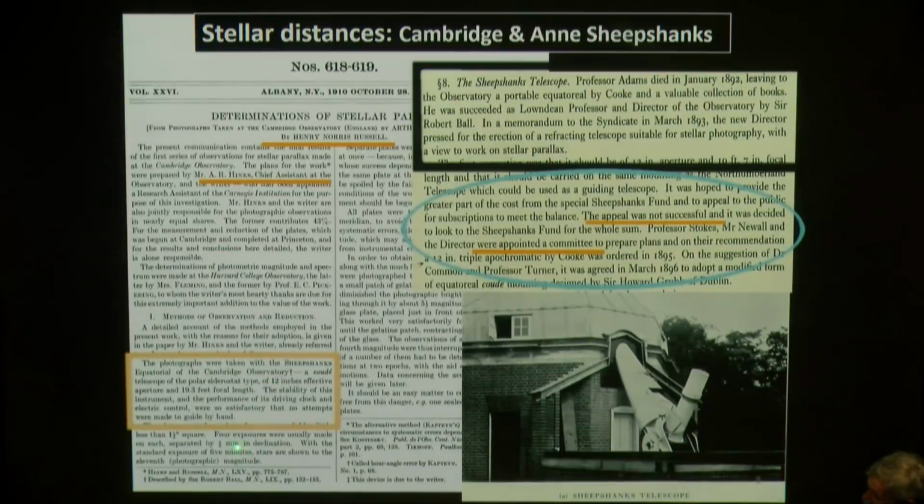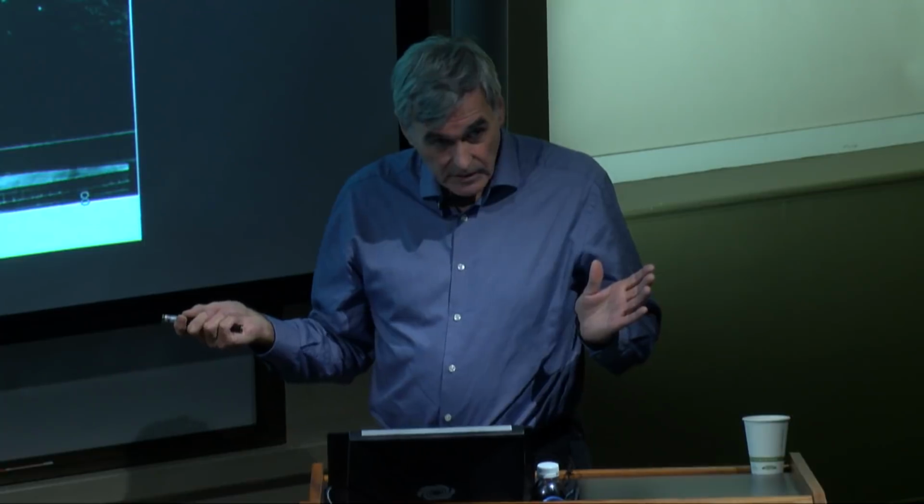Near the end of the time, this is a classic example of how postdocs end up getting all the credit for their supervisor's work. Is why I'm going on about it. Near the end of the time, Hinks, who was leading the program with Russell as assistant, left. And he resigned in protest because he hadn't been promoted. So they needed a director. A new director came in, and they hired a new director and appointed him.